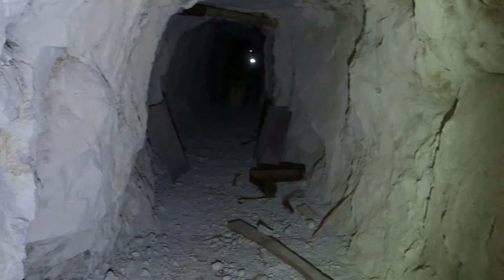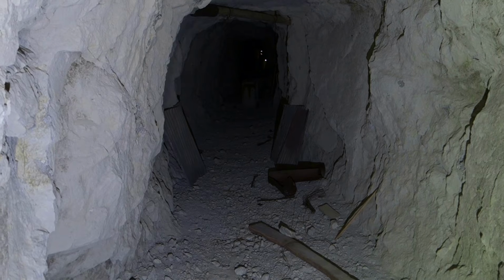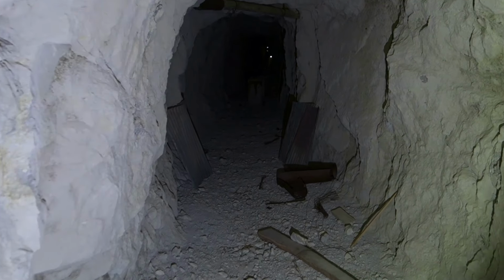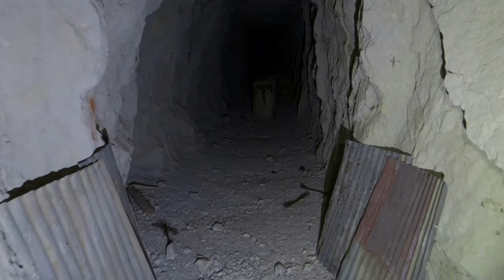Alright, well, those are my friend's lights. That's not even the portal. Can't even see the light from the portal. It is way, way off in the distance. Got a long walk out. Hope you found this mine interesting.